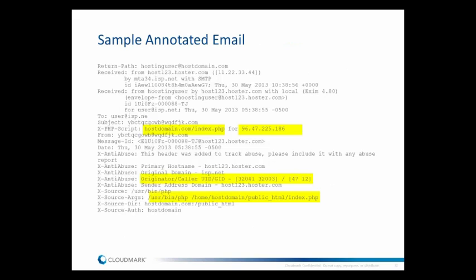So here's an example of an email from a hosting provider that has these settings enabled. And what I've highlighted in yellow is this extra information that's been added by enabling these features. So in this case, we know exactly which PHP script generated this message. We know the IP address that connected to the web server to trigger this PHP to generate this message. And we also know quite a bit of other information about this message. All of this is super valuable to us. It's super valuable to companies like Cloudmark in terms of spam filtering, and it's super valuable to you in terms of finding the bad accounts that you can use to shut down these accounts.